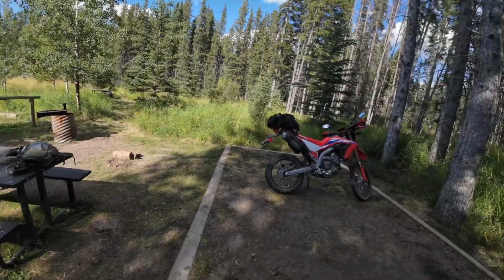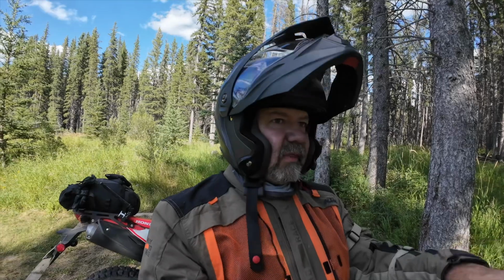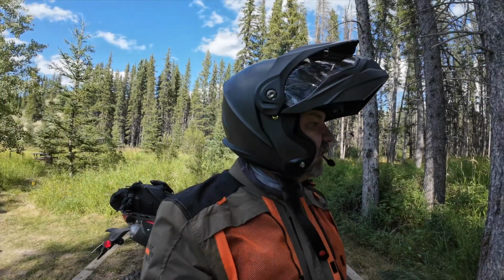So we've made it to the park, found our little camp spot. We're just going to get set up. I'm going to put the hammock up, and I think that'll work quite nicely.